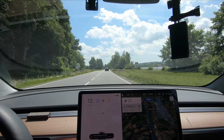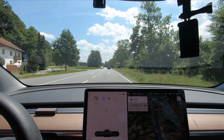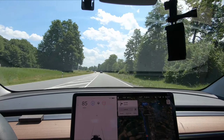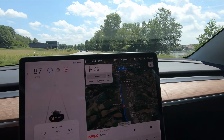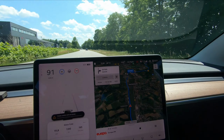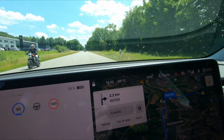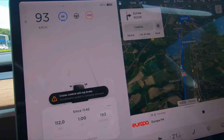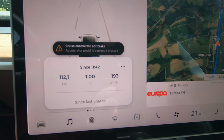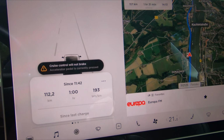Yeah, 1 hour since I left the previous supercharger, that was number 3. I'm actually in Passau North, soon crossing the Danube River, and then crossing into Austria. Progress, I would say, quite good. 12:42 is the time. You can see 112 kilometers, 192 watt hour per kilometer consumption.